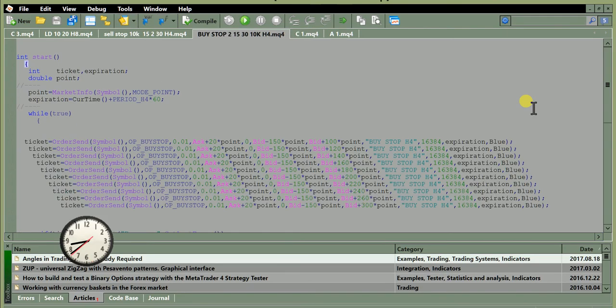Still waiting for the stock market to open. Okay, it's a 15 pip stop. And these are all the tick profits along the way.